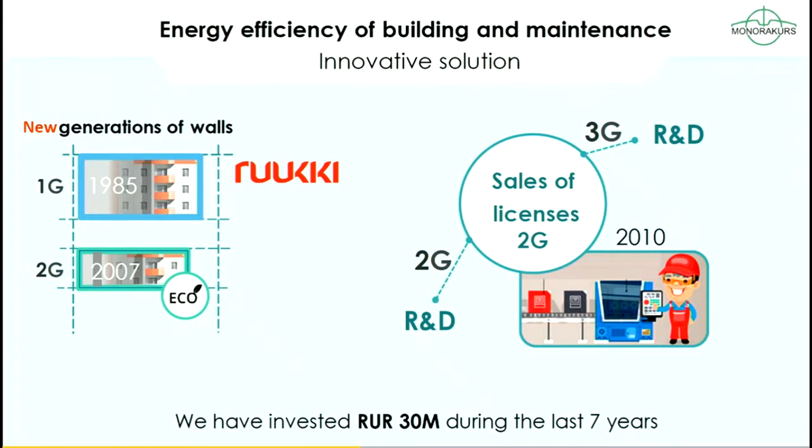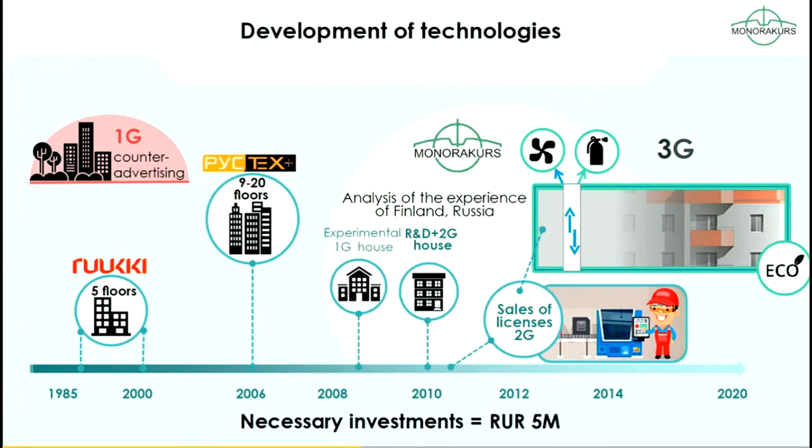We sold several licenses very well. We built several buildings for R&D, and the third generation of panels is presented here. We provided 5 million rubles for research for these walls, and we need 6 million more of investment. We also put these panels together, and every year production is 60 million per each, with 25% profitability, and production of each facility will be 200,000 square meters.